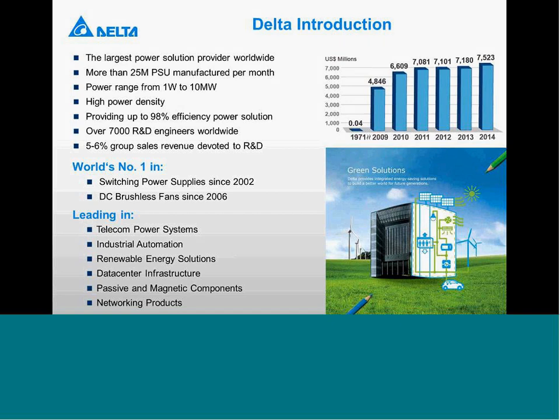Big advantages and benefits for the customers are our high power density, and we provide up to 98% efficiency for all solutions. We have around 70,000 R&D engineers worldwide. 5 to 6% of our group sales revenue goes to the R&D department.